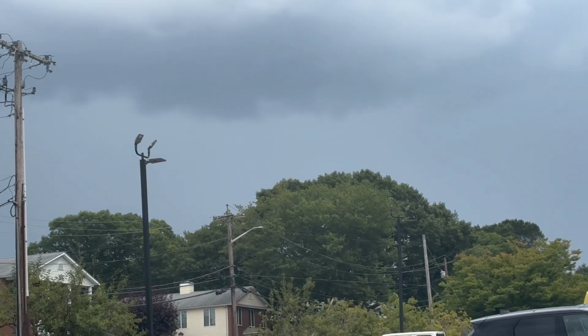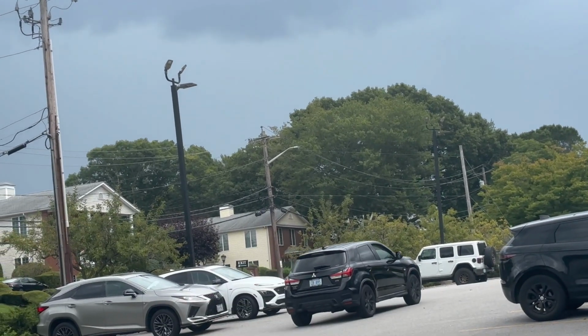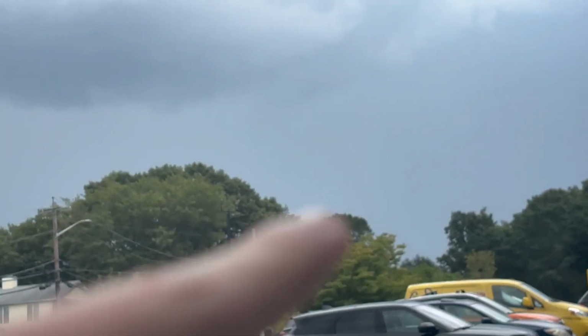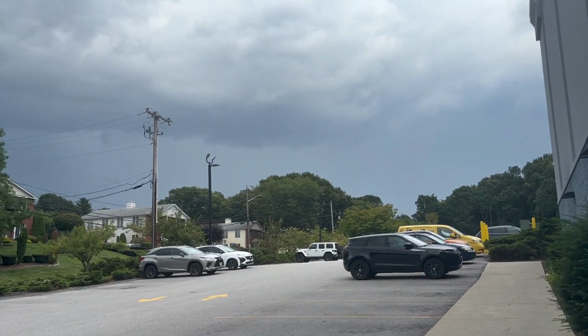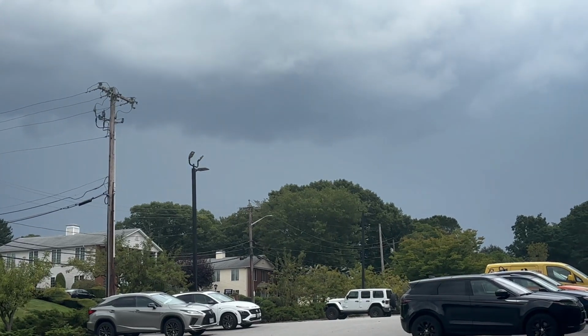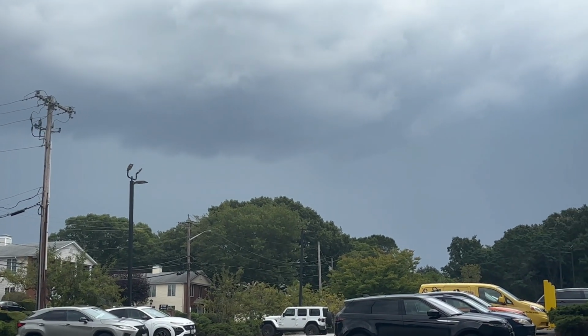And yes, I did check the severe warning. I am inside the severe thunderstorm warning for 60 mile an hour winds and quarter size hail with a lot of lightning. I just saw a giant lightning bolt right there behind that tree. Maybe I can catch one real quick before I head inside, because this is starting to get bad.